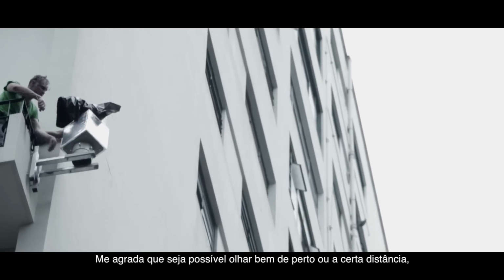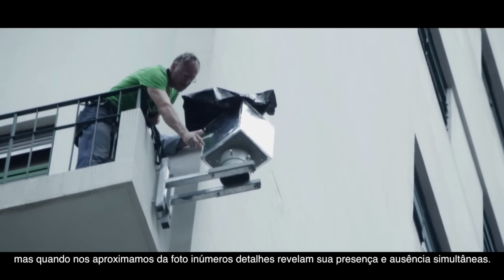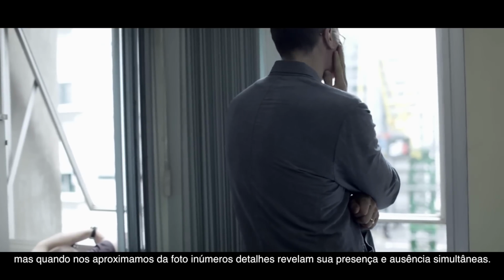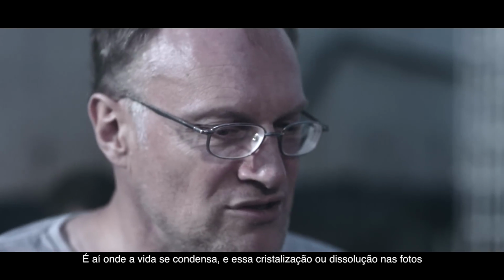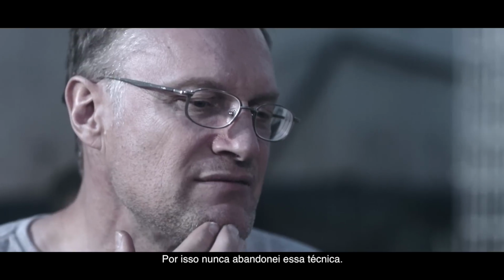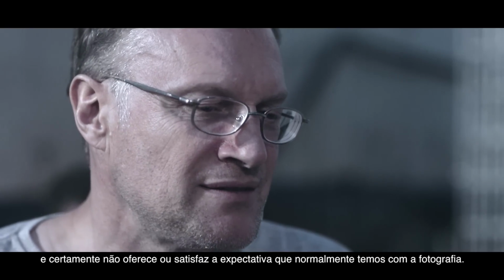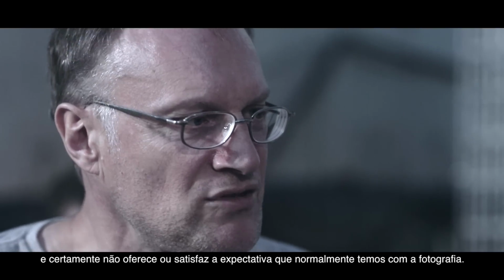I like that you can go and take it very close, and you can take a distance, but the moment where you get a step closer to the picture, so many details show their presence and their absence at the same time, and this is where life condensates. In this crystallization or dissolution, the pictures connect to your own imagination. And this is one reason why I never gave up with this technique, because it's very rich and definitely not delivering and fulfilling the expectations of daily photography that we are all going for.